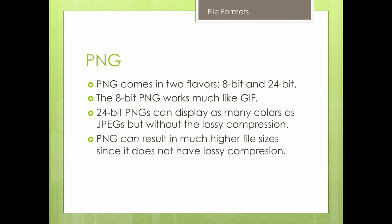PNG file format. It's just fun to say. It comes in two flavors. There's 8-bit and there's 24-bit. The 8-bit is like GIF, so it's only going to allow 256 colors. 24-bit means 8 bits per channel: 8 bits for red, 8 bits for green, 8 bits for blue. That's why it's called 24-bit. That 24-bit PNG is going to work much like the JPEG, in that it can handle 16.8 million colors.